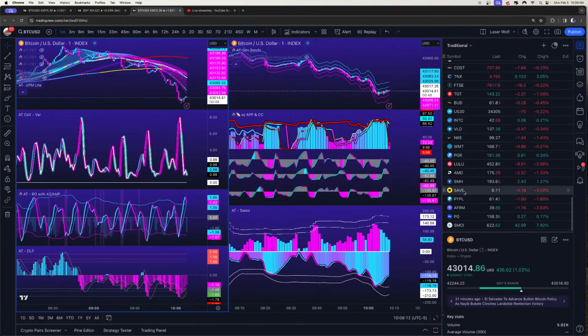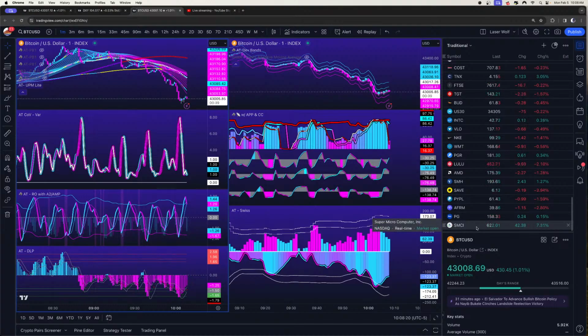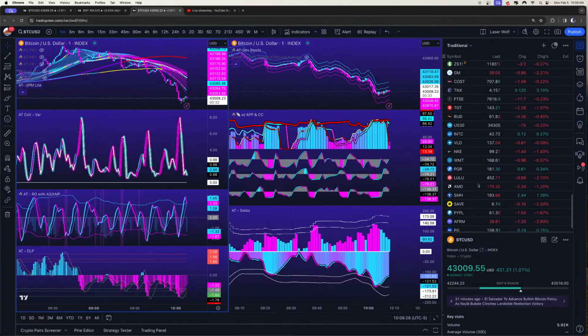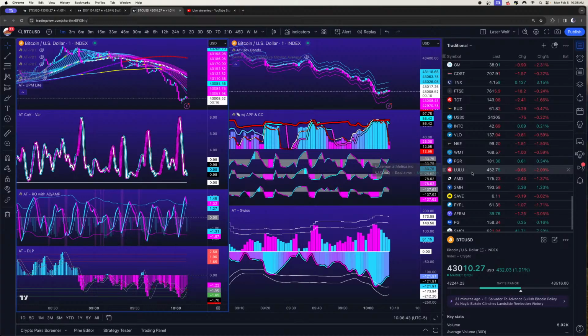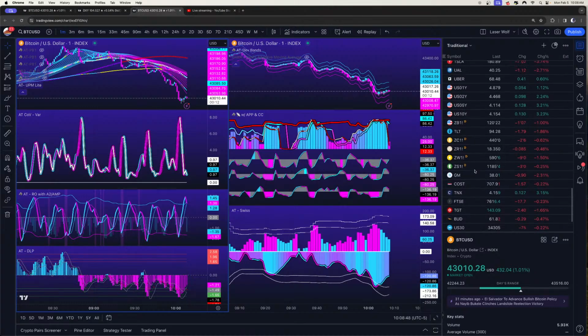Oof. Spirit Airlines down 3% today. There's that SMCI. Damn, up 7.26. And that's a $620 stock. Wow. Some big movers, man. Lulu pulled back a bunch, right? Wasn't that thing up at what, 530 or something? What was the high on that thing? Yeah. Profit taking, man. You can only sell so many pairs of yoga pants before you're like, you know what, I probably should take some profit. Let's see.